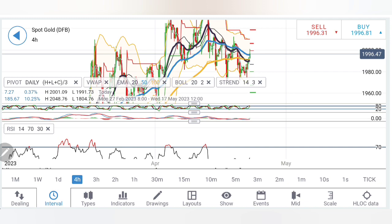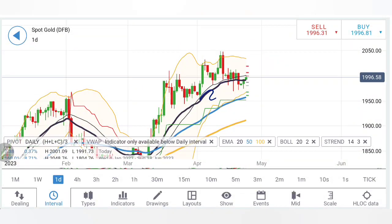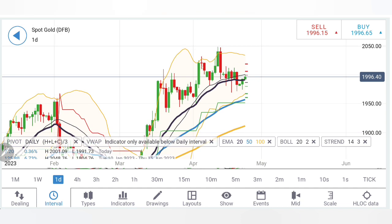The stochastic RSI is also looking upwards, showing a little strength. Now look at the moving averages 20, 50, 100. See, the moving averages have started to converge here. They were trading with divergence till now, it started to converge. If you also look at the movement, it was divergent from the 20 period moving average and now has traded below and is trying to recover.